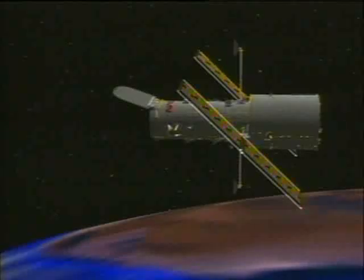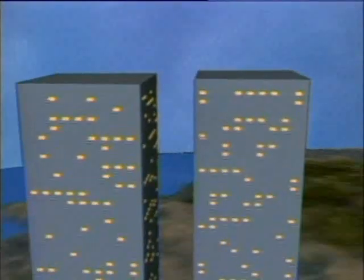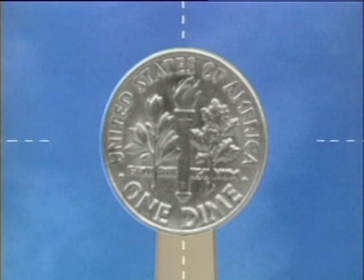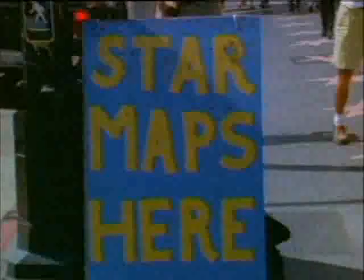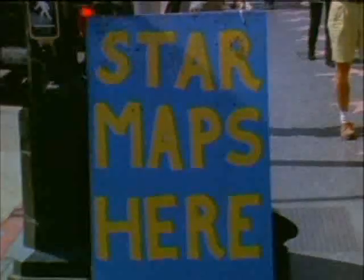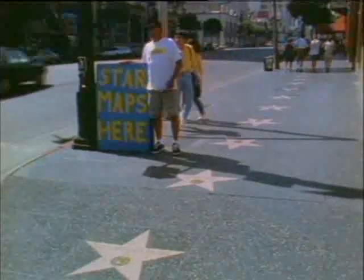So clear, in fact, that if Hubble sat atop the World Trade Center in New York City, it could see a dime on top of the Washington Monument. From the monument, Hubble could span the continent to the California coast, where it could easily read the signs of Hollywood, large and small. But these aren't the stars Hubble is looking for.